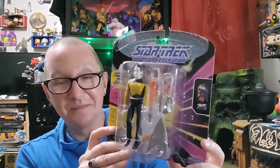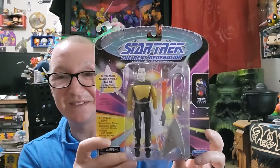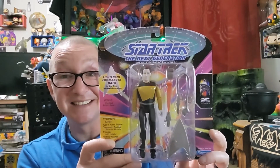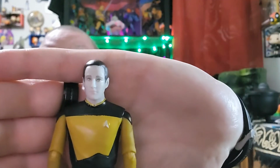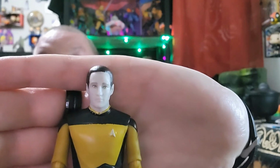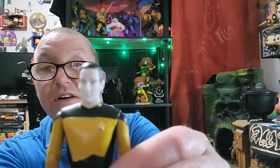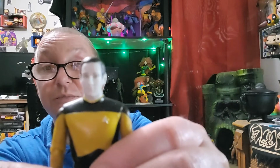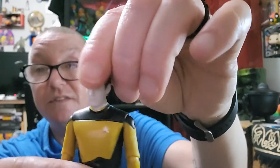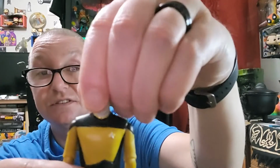So I'm going to open him up and we're going to take a look and see just what sort of differences this Data has over the previous. Alright, we get a little bit better of a look at Brent Spiner here. And as far as articulation goes, for a 5-inch figure, we're doing pretty good here. We get a little bit of a look down and look up in the head, as well as the side-to-side feature.